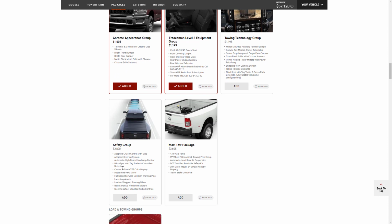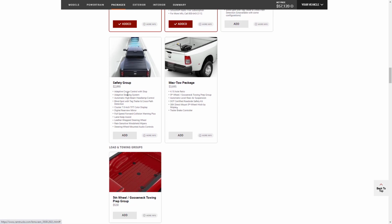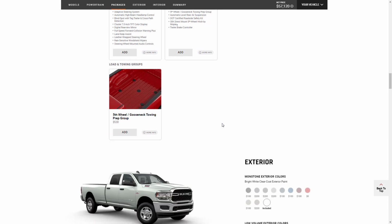The safety group is all that: the technology, the adaptive cruise control, the blind spot, the 7-inch color display, the digital rearview mirror, lane keep assist, all that stuff. It's really expensive though. I'm almost pushing the base price of a Limited at this point. You know, the Limited started at $63,000. So I'm going to probably tap out at the safety group, although some of that stuff seems really appealing to me.